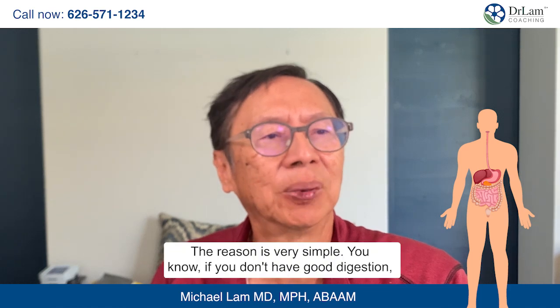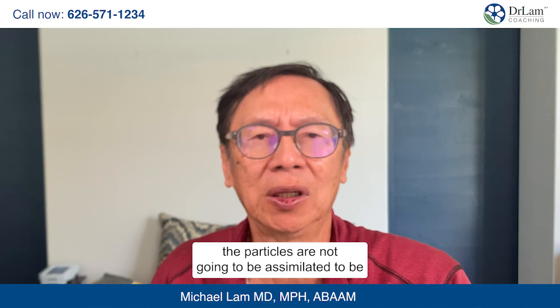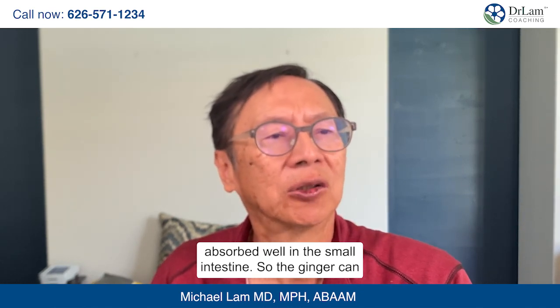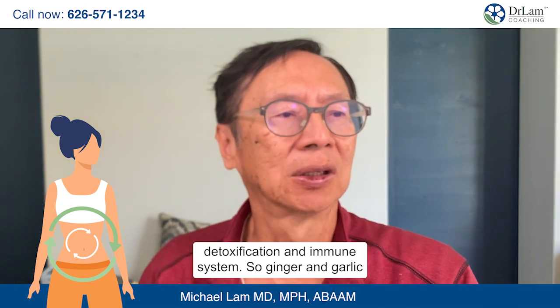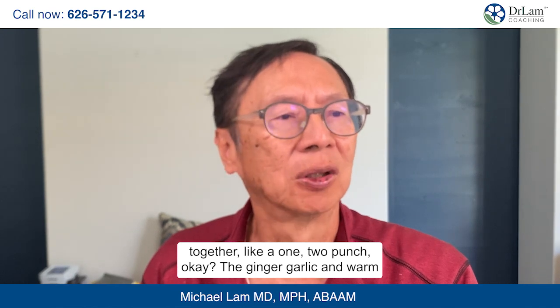The reason is very simple. If you don't have a good digestion, the particles are not going to be assimilated to be absorbed well in the small intestine. So the ginger can help to improve absorption from other foods, and also it boosts your immune system. It is an important part of the detoxification and immune system. So ginger and garlic together are like a 1-2 punch, okay?